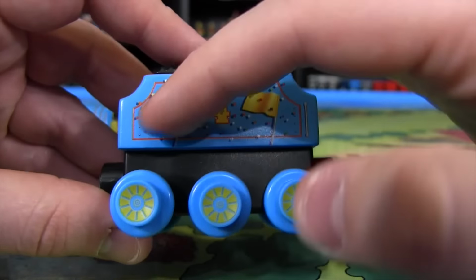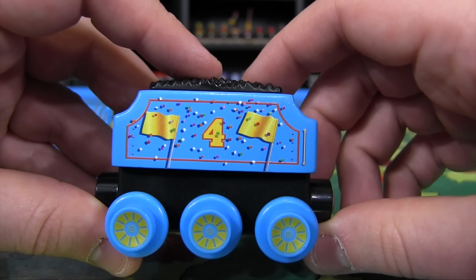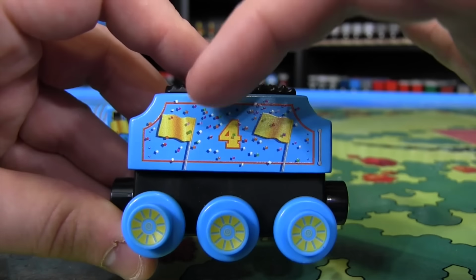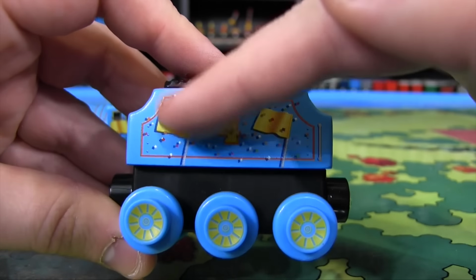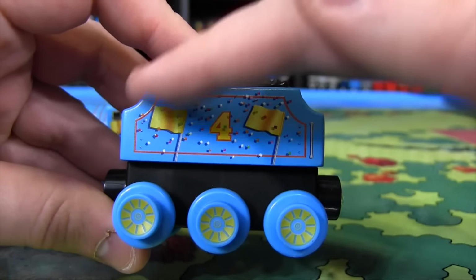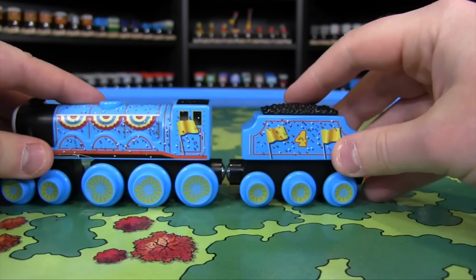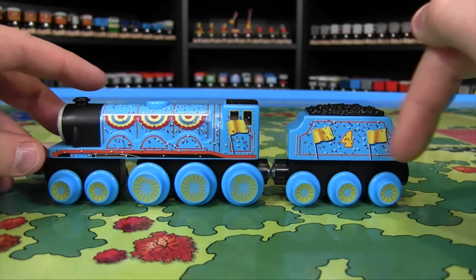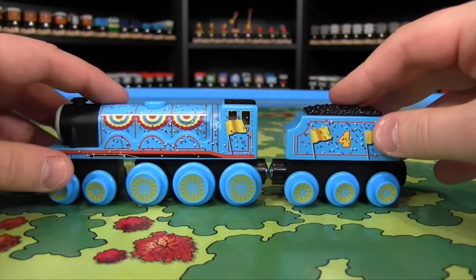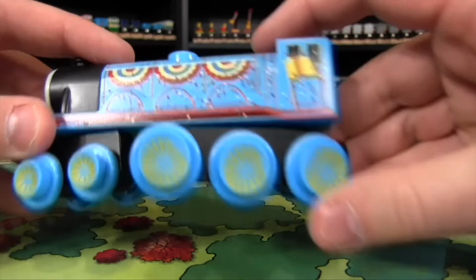I don't really tend to think about, if this was a real life engine, how these flags are attached. Are they pinned to the bottom of Gordon's tender here, or is it just supposed to be like, he's flying by on the rails and he passes some flags and the photographer took a picture or something like that? I don't like to get too into that, but the flag details are really great.